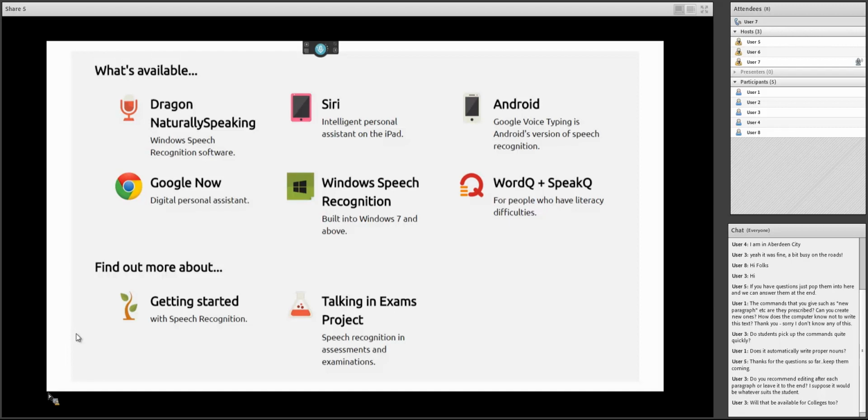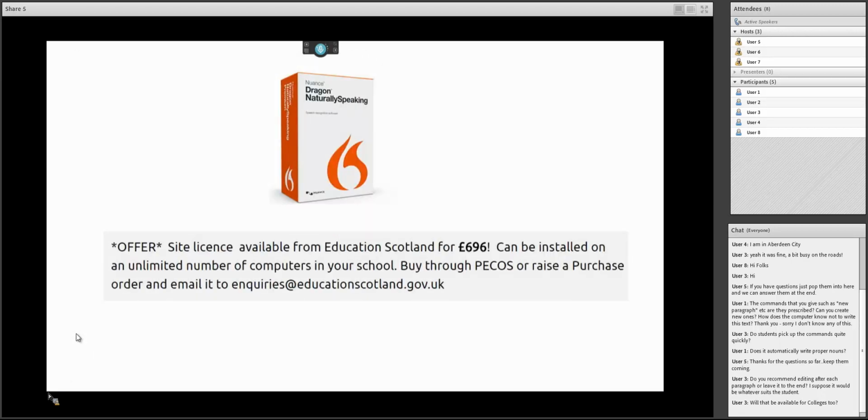And there's currently a fab deal going on from Education Scotland. Not sure how long it will be there for, so it's definitely worth looking into now. For £696, you can buy a site license for the software, which allows you to install it on unlimited machines in your school. One school that we know of has installed it on 200 machines, so such a terrific bargain. They've had the expense of having to buy additional headsets, but overall they see it's something that can be used widely throughout the school, and they don't want the students to have to be relying on it being installed on one single machine.